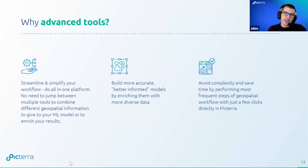So to summarize the idea behind advanced tools and why we are introducing them, there are multiple challenges they allow you to overcome. The first one is we want to streamline and simplify your workflow and avoid having you jump back and forth between Picterra and some GIS software and then back into Picterra, because this type of back and forth is hard to document within your team. It's also time consuming, and at the end of the day, it's not efficient.